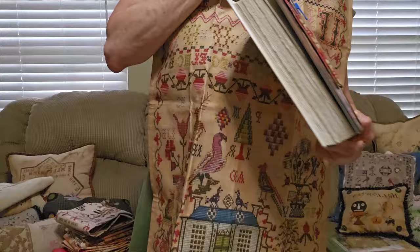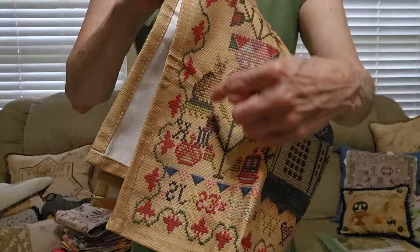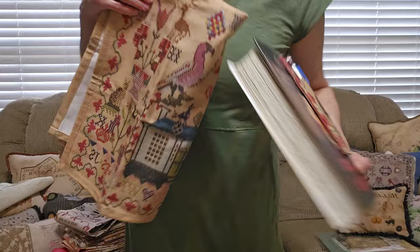Okay, can you see it? Oop. Let's get this better. Let's fold this here. Here's the fabric, and here's what the cartonnage, what Mary did. Absolutely amazing. She put these towels to use.